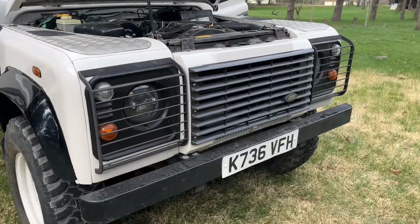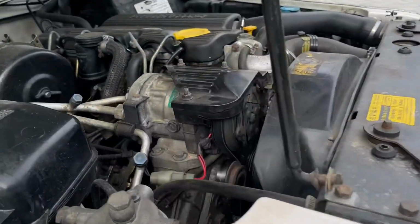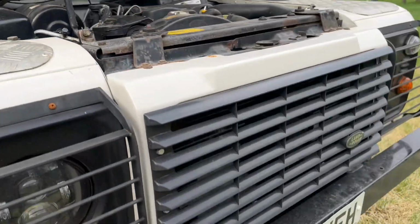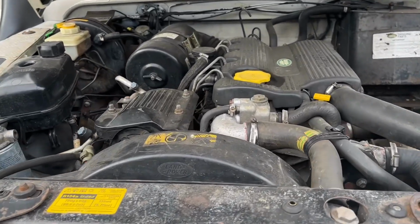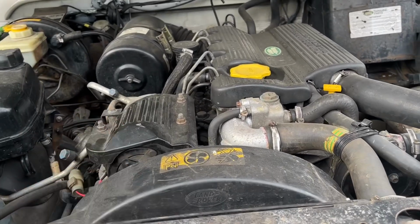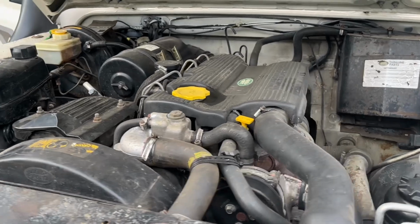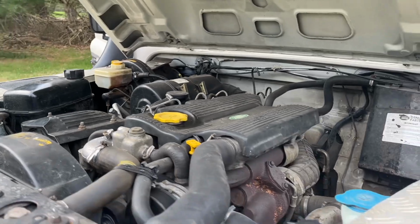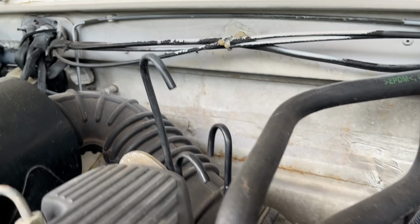Starting off here at the front, it's just hard for me to contain my excitement. I gotta show you the good stuff right away. Boom, air conditioning compressor, air conditioning front grille. All right, so this is a 300 TDI with factory air conditioning. Not a lot of these on the market at all. In fact, this is the first one I've ever seen in person. Very cool, very rare. Summer's coming, it's gonna be nice. So, get you one.